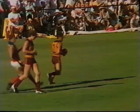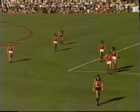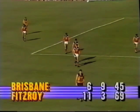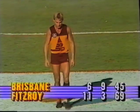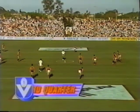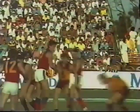As we see in replay, Mike Richardson, instead of blazing away, shows his experience to chip it out in front and give it to Mark Williams. Half-time siren went, well, that was going on. Personally, I did not hear the siren. But at half-time, it's 6 goals, 9, 45 to 11 goals, 3, 69 in favour of Fitzroy. Third term about to commence, 45 to 69 in favour of Fitzroy.